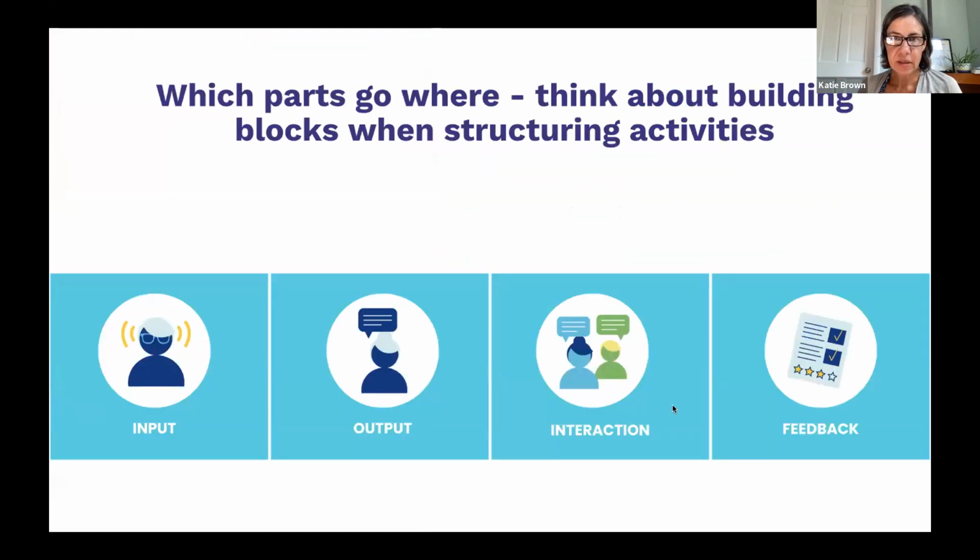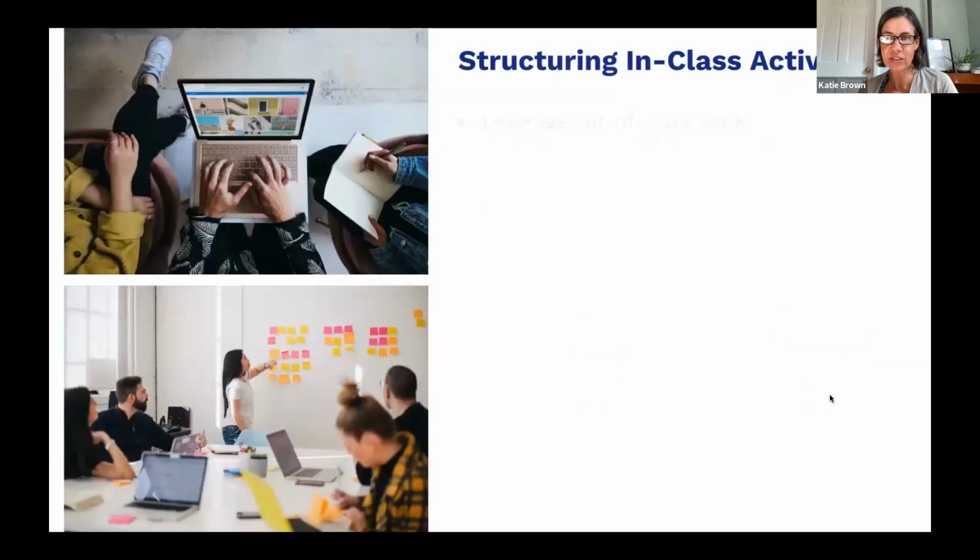All right. So which parts go where? Think about building blocks when you're structuring activities. These are things that learners need, whether they're getting technical training, language training, whatever it is. They need to be able to understand what they're learning and they need to be able to do it. So which parts happen where in your classroom?